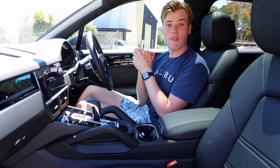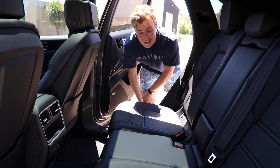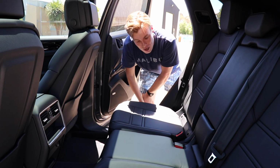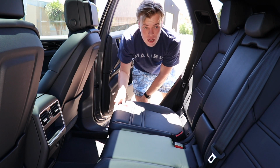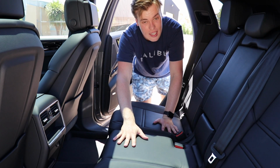It does make for a very nice view. Now this is the main reason why you get a Cayenne. These massive seats at the back. You can easily sit 5 people for a comfortable long journey, but it's really sort of grooved out with these nice bolsterings on the side for normally 4 people quite comfortably. But that's not to say this middle seat is very usable.